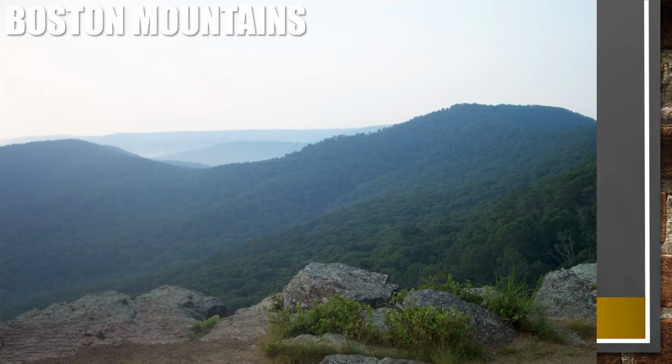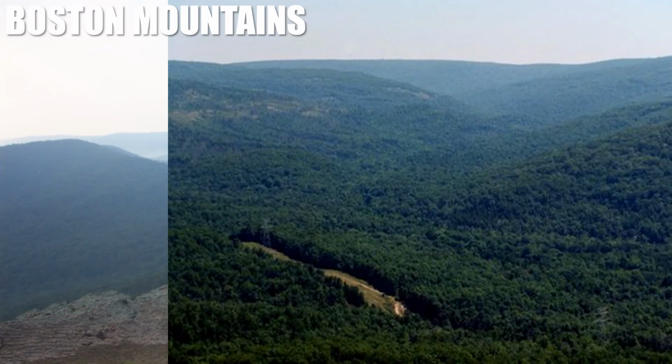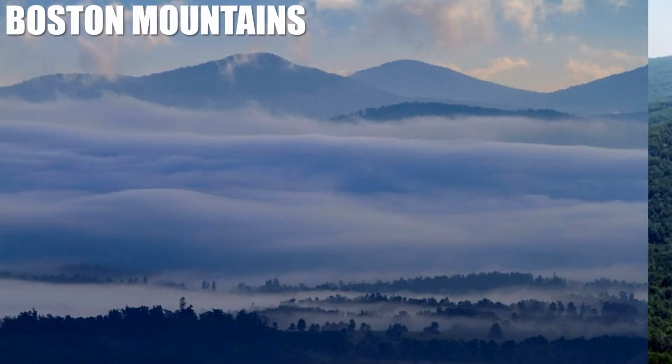People call things mountains, and I'll argue this later on if you want to, why Oklahoma has mountains and people from other states do not really call it mountains because they look at the number. But the Boston Mountains are very much right in that area. It's very forested. It's got a lot of rivers, and even in some of this area, you can say they have Bigfoot festivals. But these are the Boston Mountains.